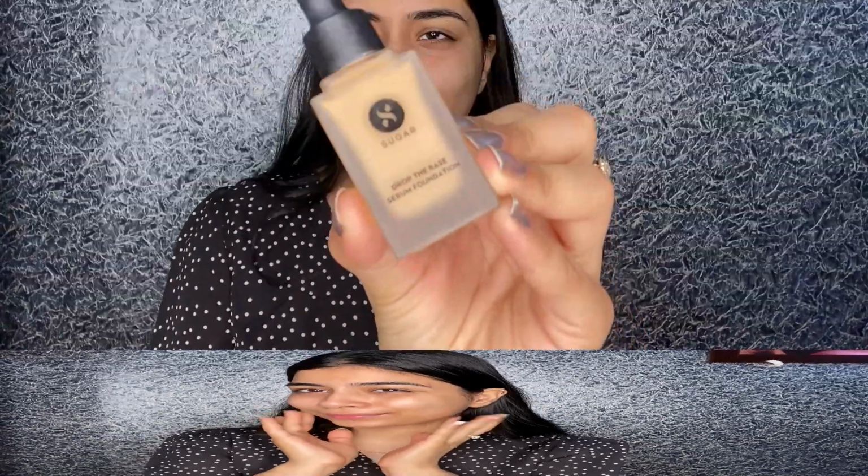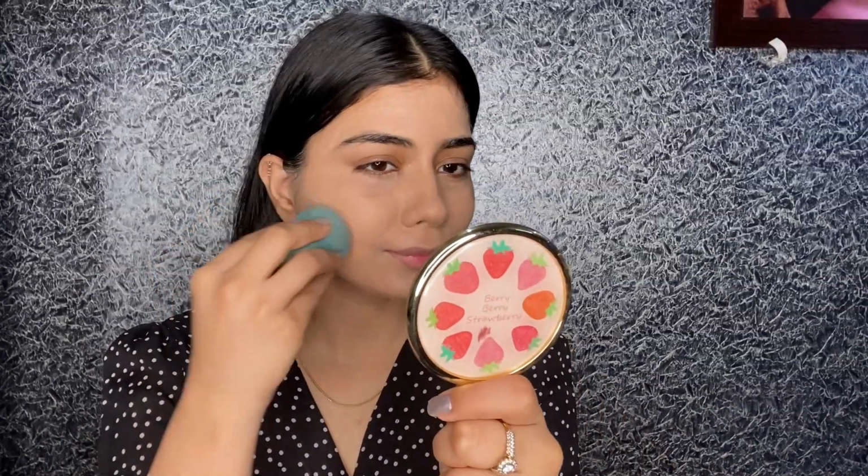First I am using Aquaholic Priming Moisturizer. Then I am using a Drop the Base Serum Foundation in shade 17 Rev and applying it all over my face. And I am just blending all this using the beauty blender.